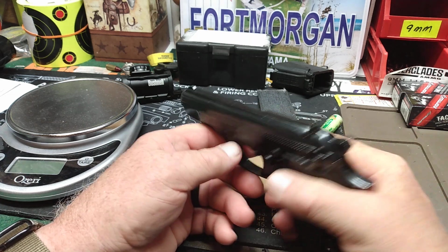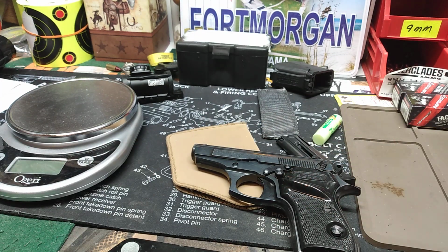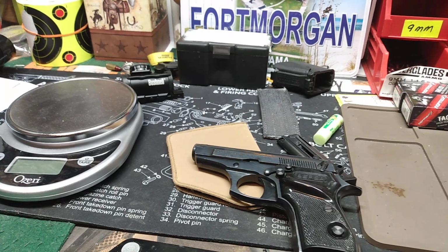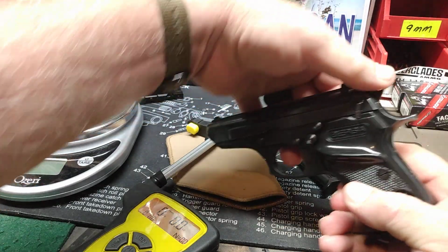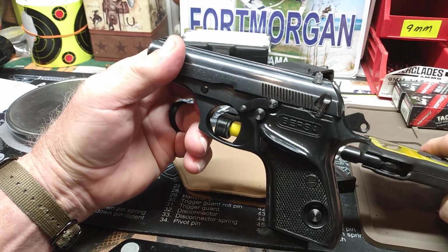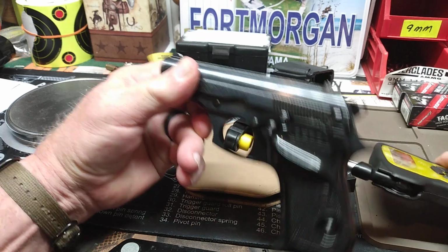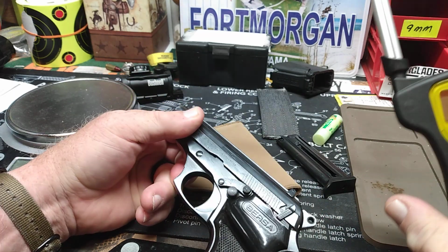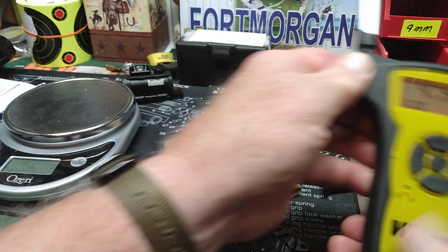You know, it surprised me. If I can find my gauge somewhere, I can see what it shows. It's probably 6 pounds, I'm just guessing. I could be wrong. Let me go ahead and get it out here while I'm mouthing about it. Let's see what I can figure out here. If I can get it to work for me. All right, let's try it. 4 pounds, 14 ounces is what the trigger pull is. So that's pretty good. I'm tickled with that.